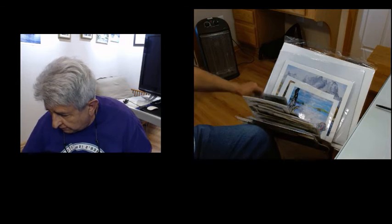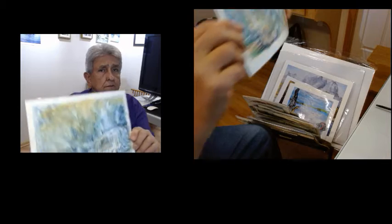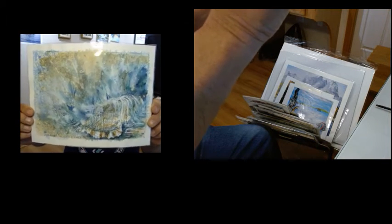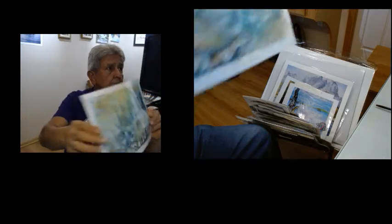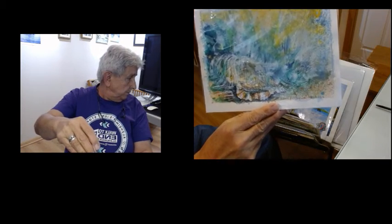You might want to pick a few of them up if you like them. If you don't like them, well, at least drop me a note and say that's something you did like, not necessarily that you wanted to put up in your house. But oh, this is a watercolor, and I did this during a class when I was teaching in Okinawa.